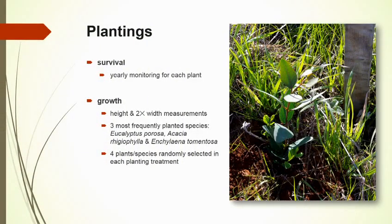So for survival, there's yearly monitoring for each plant, so they're all tagged. For the growth, we have either height for the things that grow up, or circumference, or really radius, for the things that grow out, like the shrub-based vegetation. And we're only really focusing on the most frequently planted species for those because of the intensity of the monitoring required. When you've got over 8,000 plants, you can't easily go out and measure everyone for growth rate.